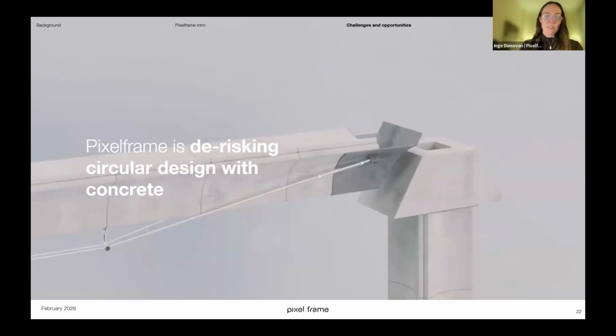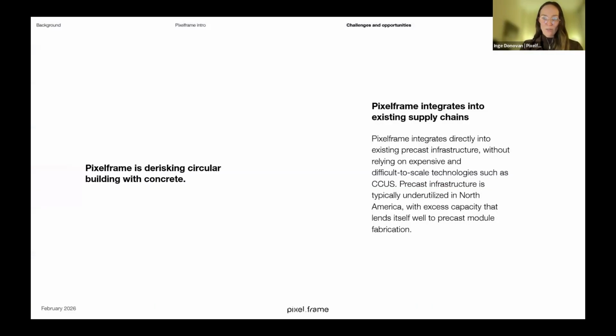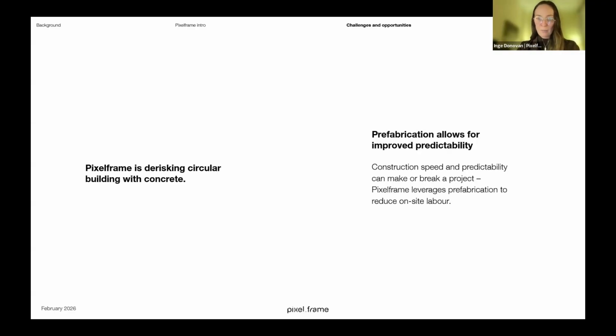So what we're trying to do here is basically de-risk circular design with concrete in order to make it happen. The first way we're doing this is integrating into existing supply chains. We're working directly with precasters. What we're learning is that there is considerable excess capacity in the precast sector in North America. There's an existing workflow where standardized products are made with that excess capacity, but the market for those standardized products is pretty small. We're talking about things like highway barriers, products that they can churn out in their free time with extra material. So we're integrating into that existing capacity, and there seems to be quite a lot of potential there.